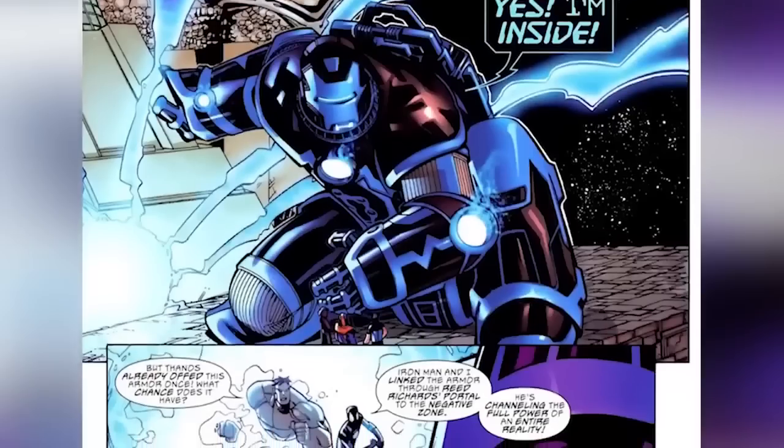After learning that the Celestials controlled their armor via sheer willpower and thought alone, Tony managed to adjust the armor to respond to human thought, and linked it to the Negative Zone using Mr. Fantastic's technology, and then took control of the armor and made it his own.